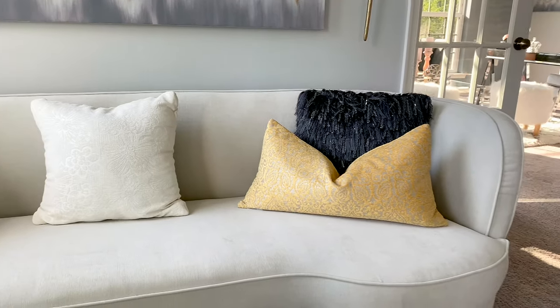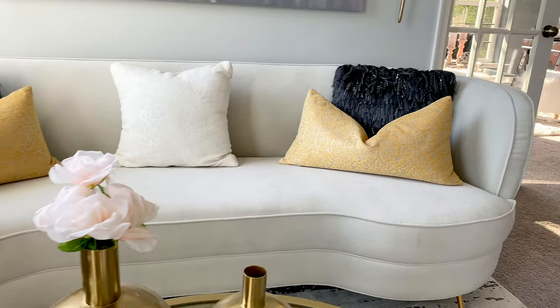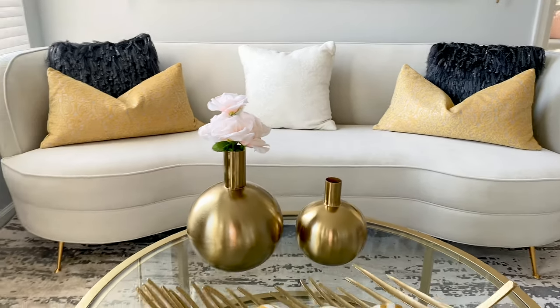And so that is it, guys. This room is modern and chic and ready for the world.